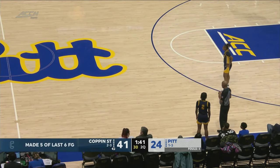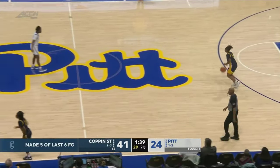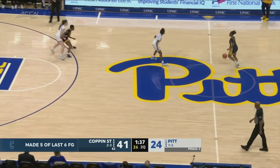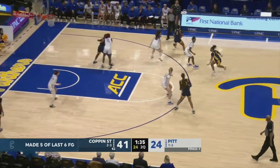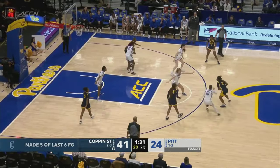Almost full changes here for the Panthers. Battle back on along with Rust. Malcolm out as well. Pitt looking for something here, being outscored 21-9 in the second quarter with just over a minute and a half to play.